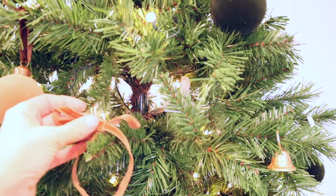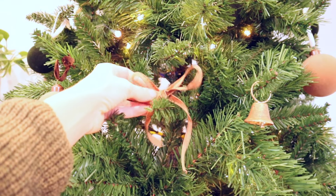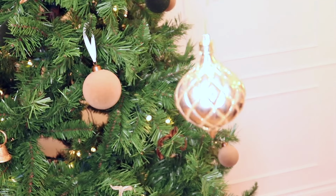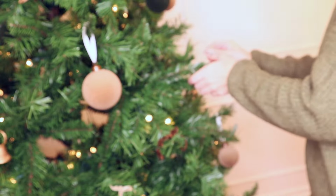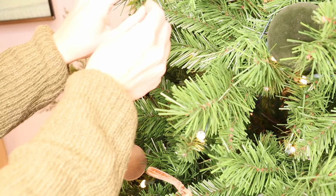Of course, we are adding bows to everything this year, so I took my velvet ribbon, found an incredible tutorial, and figured it out. It was my first year ever making velvet ribbon bows. Love how those turned out.